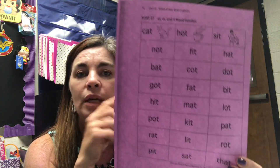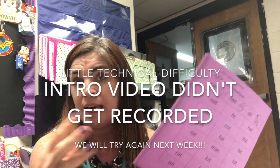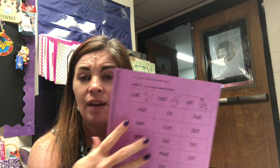But this is the sort that we decided to start on, and in the part of my video that I'm going to add after this, you'll see me introducing this. We do this every time, but sometimes it might be a smaller group, so I have to split them into separate groups. Whenever we sort this, they cut all these out. I have them put their initials on the back, and then we go through the sounds and what they sound like, and then we write it in their planner.